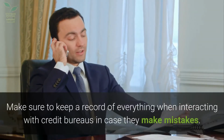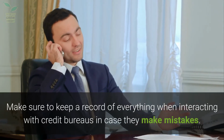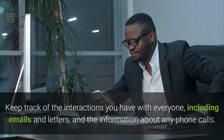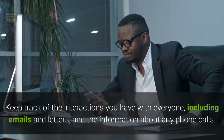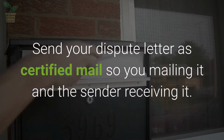Make sure to keep a record of everything when interacting with credit bureaus in case they make mistakes. Keep track of the interactions you have with everyone, including emails and letters, and the information about any phone calls. Send your dispute letter as certified mail as proof of your mailing it and the recipient receiving it.